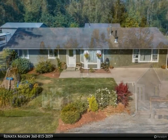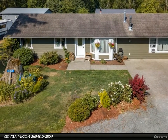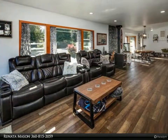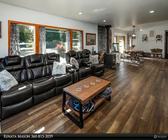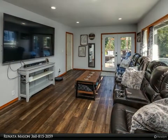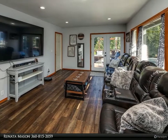Country Oasis on 9+ acres on Dead End Lane. Looking for a reasonably priced home with room for your toys in a park-like setting? Open floor plan with beautiful brand new kitchen featuring hickory cabinets, granite counters, huge island, new appliances, new LVP flooring. Spacious living room with wood stove and slider out to deck.